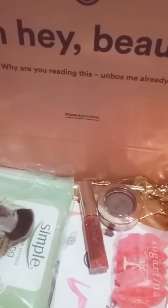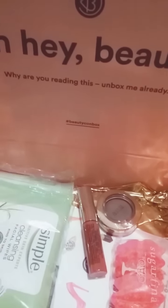Sorry for moving the camera, but this is what happens when you just get your box and you're super excited and you want to show it off.